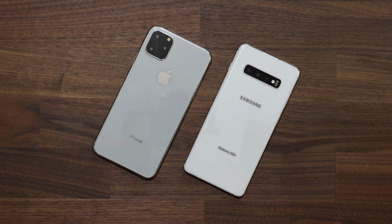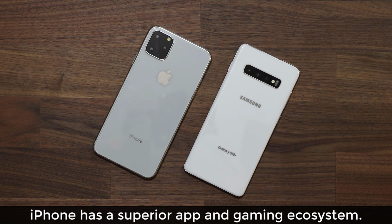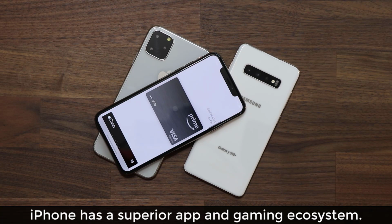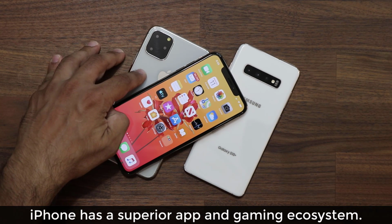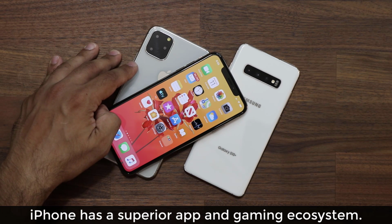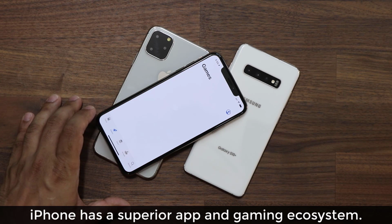And of course, the iPhone does have its own advantages over the S10 Plus, and it comes in the form of the ecosystem. We do know that with the iPhones, if you are into gaming, if you want a smoothly running app ecosystem, you might be better off with the iPhone. If you're already an iPhone guy and you're invested in the iPhone ecosystem, then there is no problem considering the iPhone 11 Pro Max. You get the latest from the iPhone and you're fully integrated into their ecosystem. And of course, when you go to the App Store, you have beautiful, gorgeous games.